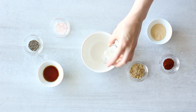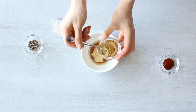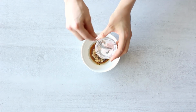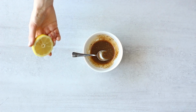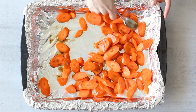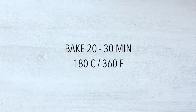For the sauce, I'm mixing 1 teaspoon of cooking oil with 2 tablespoons of pure maple syrup, 1 teaspoon of onion powder, half a teaspoon of ginger powder, a little pinch of paprika, some black pepper and some sea salt, and just mix it all together until it's well blended, and also add a little bit of fresh lemon juice, just a little squeeze of that. Mix it up and pour the sauce over the carrots and toss them together on a baking tray, and you can place that in an oven that you've preheated to 180 degrees Celsius or about 360 degrees Fahrenheit for 20 to 30 minutes or as you need to.